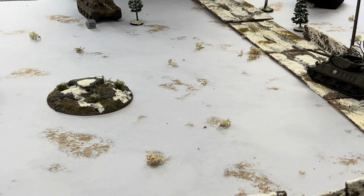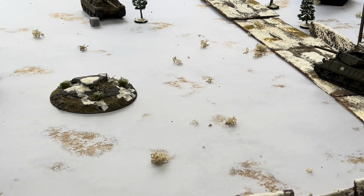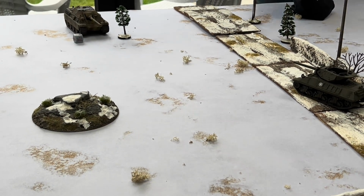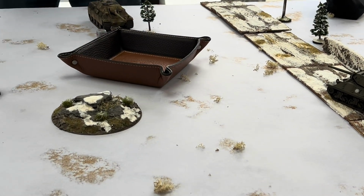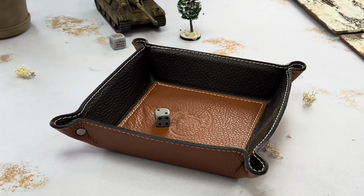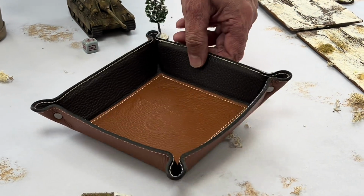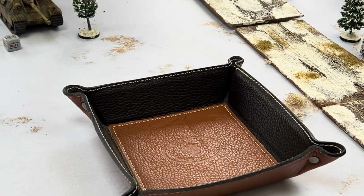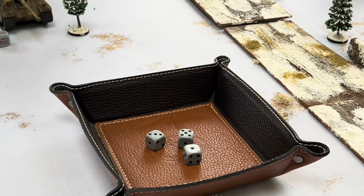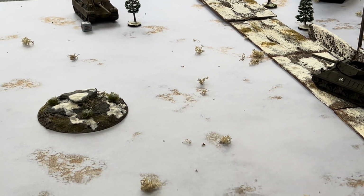You can see him. So I've got 3 shots from the barrel machine gun. It's only a 5 for the main gun. Here we go. Ooh, missed. And then shooting at Mr. Murphy, I need 6s. Yes. Oh, no. Bang, bang. So there's lots of loud noises coming from over there.